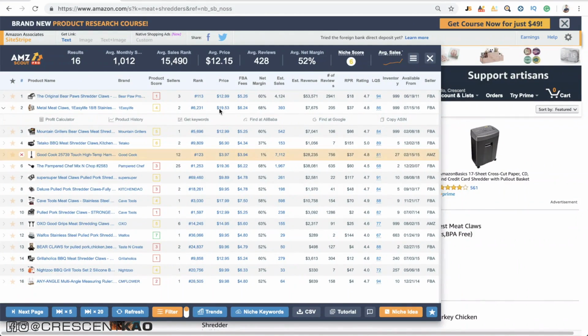When I scan the price column by eye, I would say the median price is closer to $10. And this is an important factor when analyzing niches because the price point at which you can sell the product for will ultimately determine the profit margin and how profitable it will be. Now, if we take a look at the monthly sales, again, you can see that it says the average is around 1,000 units per month.